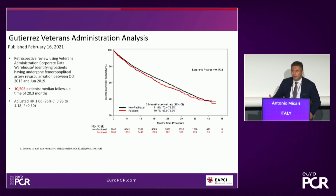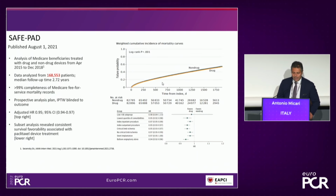After that, there were many studies: population studies, retrospective, prospective, randomized trials, that I show just in a quick way, not to be boring. This is a Veterans Administration analysis, 10,000 patients or more with a mean follow-up of 20 months. Again, you can appreciate the Kaplan-Meier with no difference between Paclitaxel and non-Paclitaxel. The SAFE-PAD study, published on August 1, 2021, has 168,000 patients, so many patients, with a long follow-up of more than 1,700 days. Again, there is no difference.